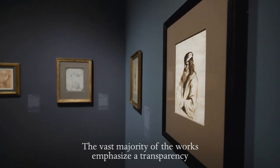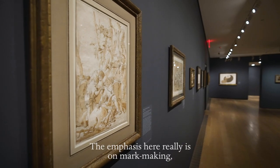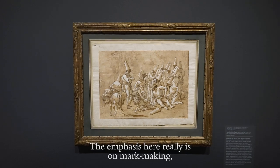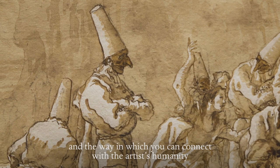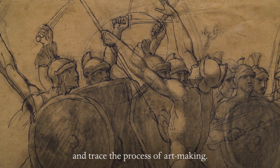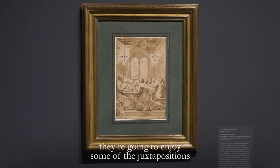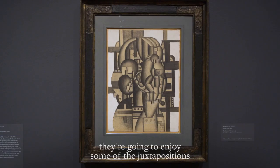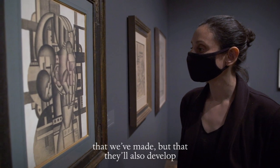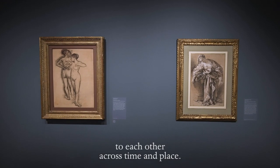The vast majority of the works emphasize the transparency of the drawing medium. The emphasis here really is on mark making and the way in which you can connect with the artist's humanity and trace the process of art making. And we're hoping that when visitors come to the exhibition, they're going to enjoy some of the juxtapositions that we've made, but that they'll also develop their own ideas about how the works are speaking to each other across time and place.